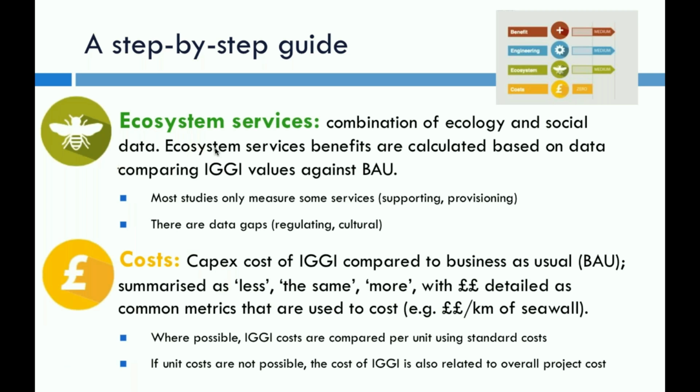And so the ecosystem services, again, are a combination of qualitative and quantitative data, and they're calculated where there's quantitative data comparing them against the business as usual. And most studies only measured some services. So how much habitat was provided, how much biodiversity, how many pollinating species, that sort of thing. And there are some data gaps. So there's very little information on whether these greening measures actually help regulate, say, attenuate waves, for example, at the coast, or in terms of the cultural benefits that they provide.